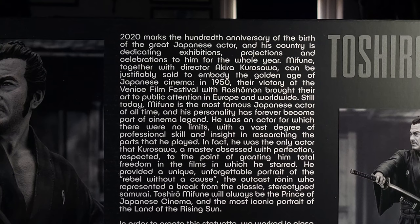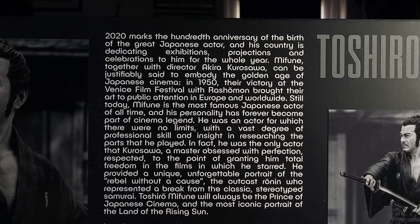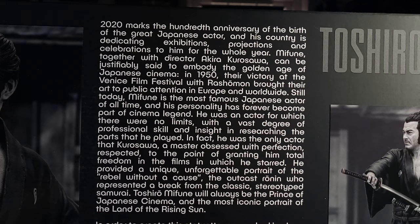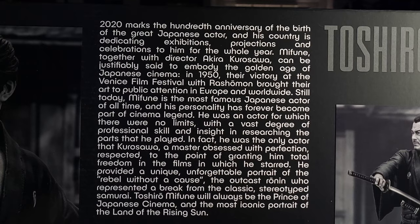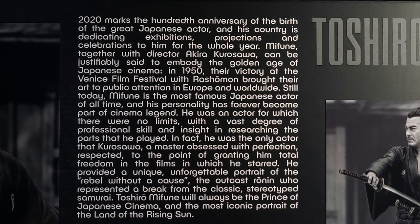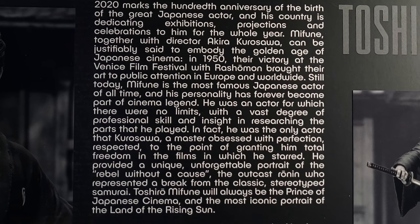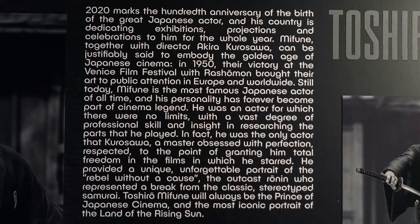Okay. 2020 marks the 100th anniversary of the birth of the great Japanese actor, and his country is dedicating exhibitions, projections, and celebrations to him for the whole year. Mifune, together with director Akira Kurosawa, can be justifiably said to embody the golden age of Japanese cinema. In 1950, their victory at the Venice Film Festival with Rashomon, forgive me again if I'm pronouncing that wrong, brought their art to public attention in Europe and worldwide. Still today, Mifune is the most famous Japanese actor of all time, and his personality has forever become part of cinema legend. He was an actor for which there were no limits, with a vast degree of professional skill and insight in researching the parts that he played.